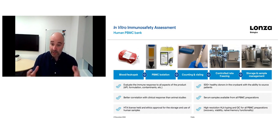But obviously, it's important that we HLA type all these donors, and we have a good diverse bank that we're using in all of these assays. So that's obviously something that we do. They're all HLA typed. We run a quality control analysis for all of the PBMC preps to check that we have good recovery, viability post-thaw, and that the cells are functional when we use them in a T cell activation assay, for example. We also have all the ethical aspects covered as well. We have the Human Tissue Authority here in the UK that governs how we collect, store, and use samples for research use.